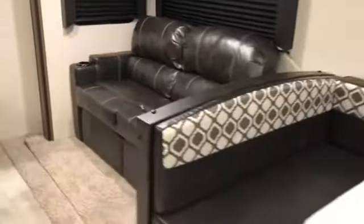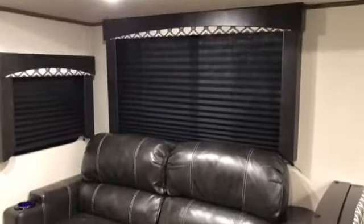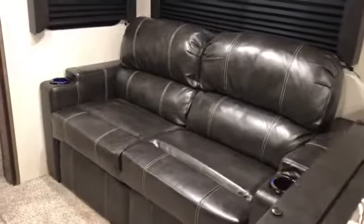Then you've got this great sofa here, which will go flat as well if you do want to use it as a bed as well, with windows all the way around. And then here, the pièce de résistance in this trailer is the washroom. This washroom is huge. You've got a nice large shower, you've got a toilet with lots of storage around it, and you've got large deep storage cabinets. So you can actually store all of your clothes in this washroom, have a shower, get dressed, all in the washroom. It's one of the best washroom layouts we've ever seen.